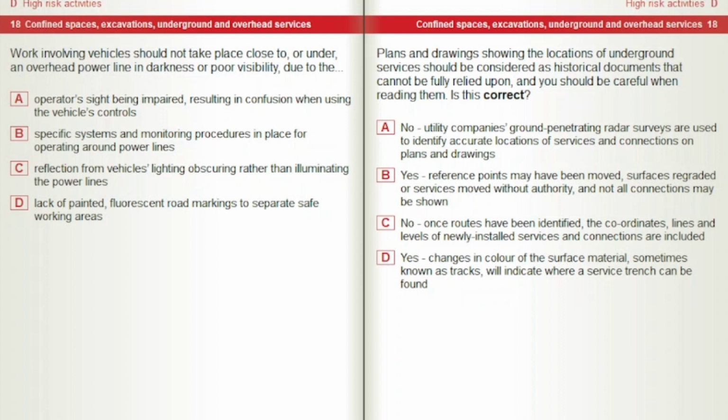Plans and drawings showing the locations of underground services should be considered as historical documents that cannot be fully relied upon, and you should be careful when reading them. Is this correct? No, utility companies' ground-penetrating radar surveys are used to identify accurate locations of services and connections on plans and drawings.